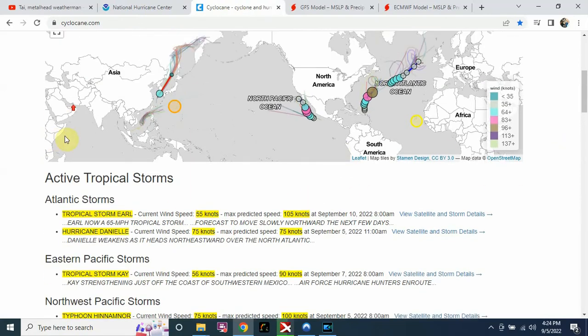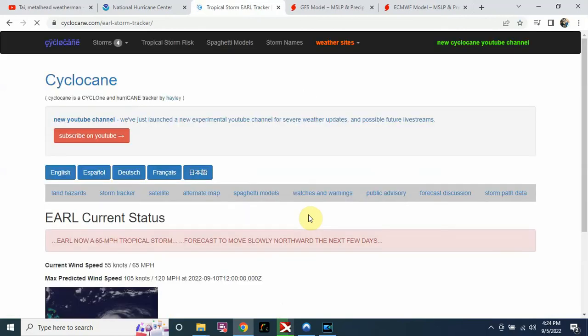We will start out with Tropical Storm Earl. And you can see here, that's a pretty big jump right there. Max speed predicted 105 knots. You're pushing towards a major hurricane right here. So let's get into the nitty gritty now.